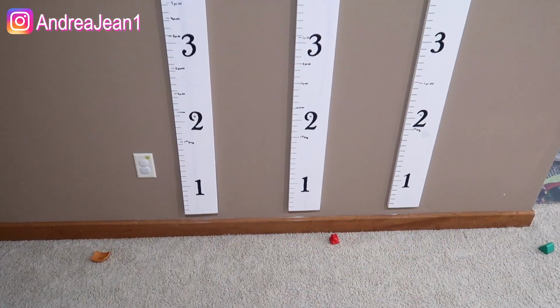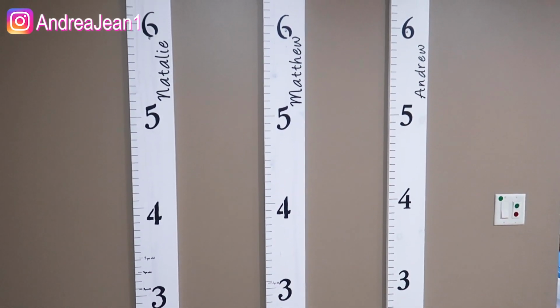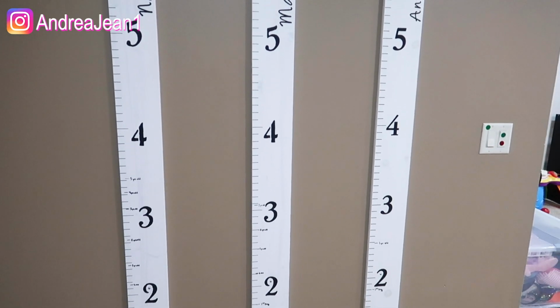But I'm so excited to show you these. You might have seen them in my cleaning videos. Let me know in the comments below. But they are finally up. Let's look at them. Here they are. Our height charts are hung. They are so cute, so adorable.